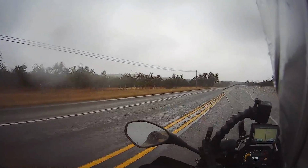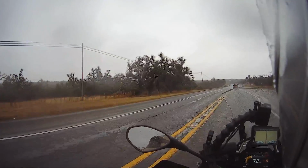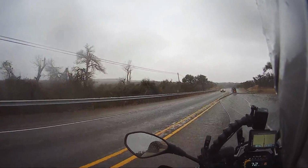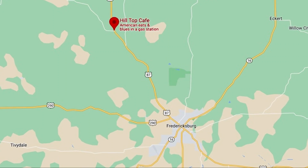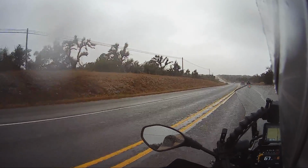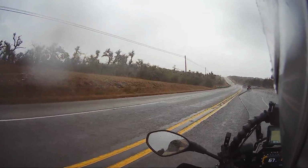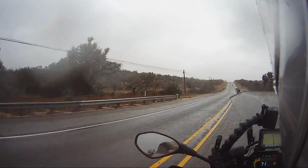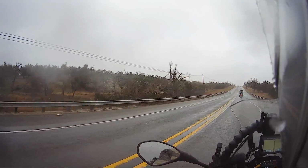Yeah, it was recommended that we try the Hilltop Cafe. And in my lack of time to research, I thought the Hilltop Cafe was inside the town of Fredericksburg, like off of Main Street or something. And it's not. It's actually several miles outside Fredericksburg. So that's where we're heading to first, and then we'll loop back to Fredericksburg and go take a peek around and see what we can find.